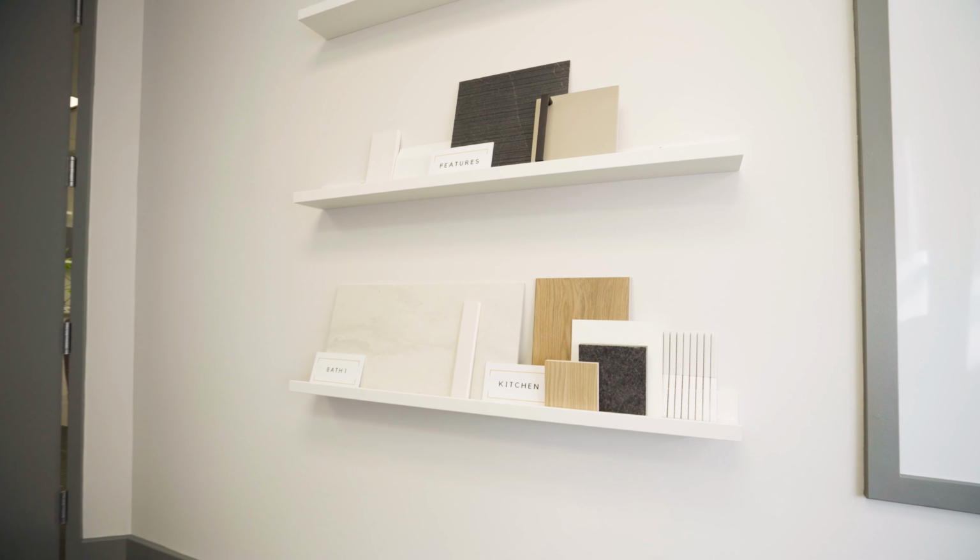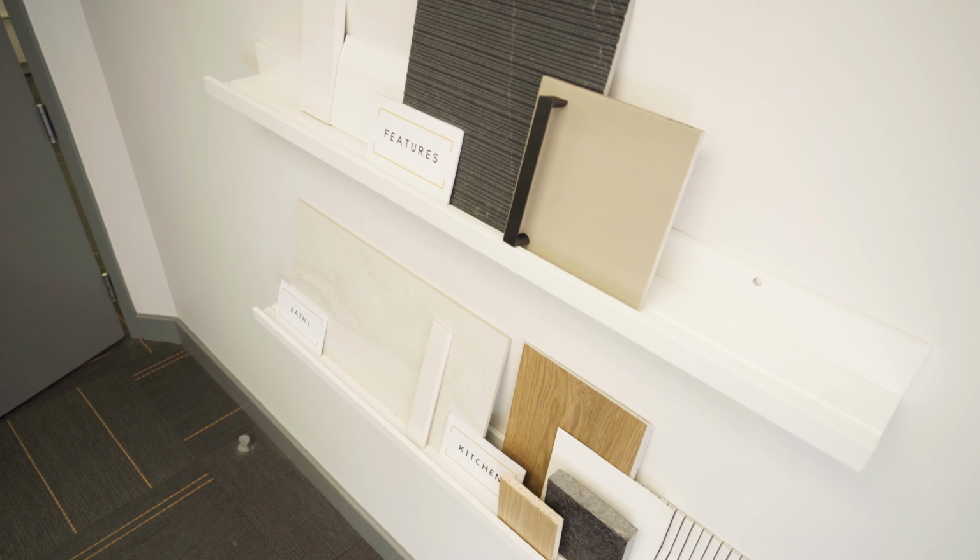Today, I'm going to walk you through the setup for a design presentation happening this week for one of our latest projects. For this project, the clients asked us to design and build a carriage home for them that they plan on renting out in either a short-term or long-term situation.